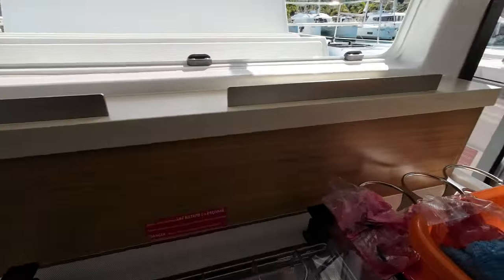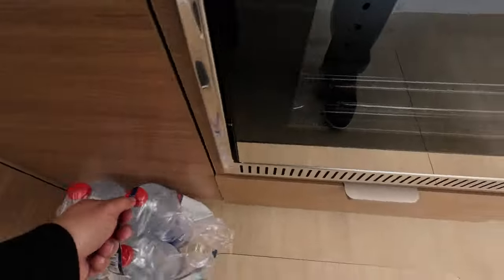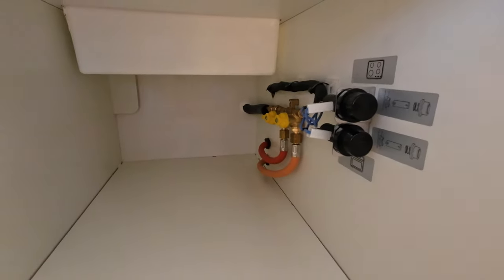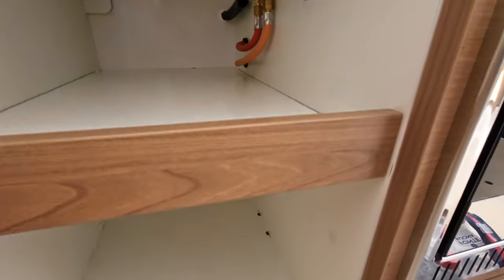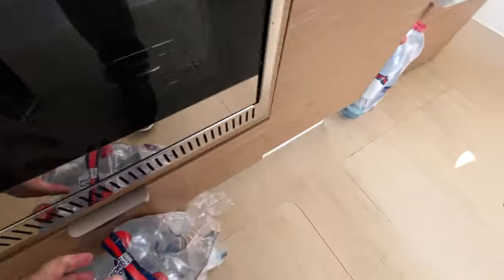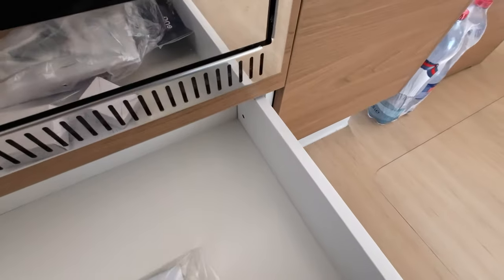Here is one mistake. A new boat. Here I think too. So here is gasoline. 9 minutes. Oh my god. Here. I think this is 60 centimeters.